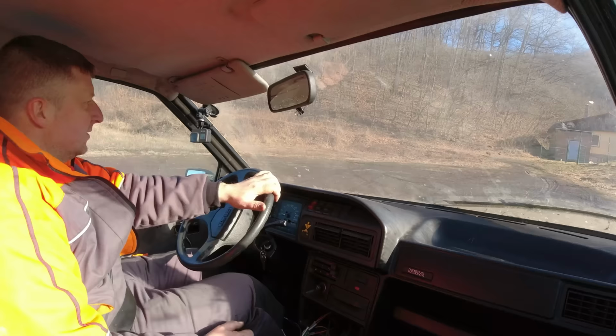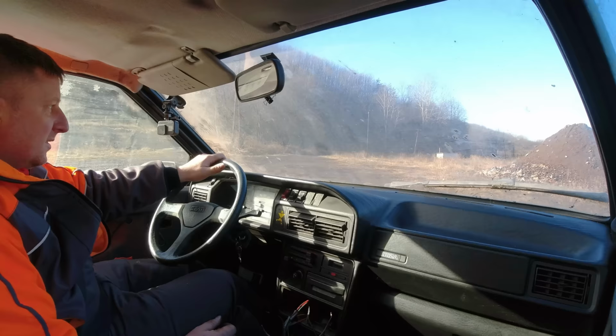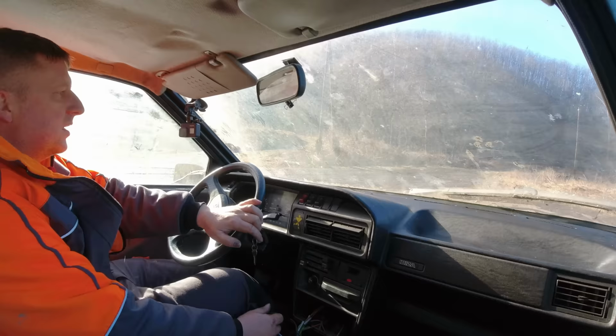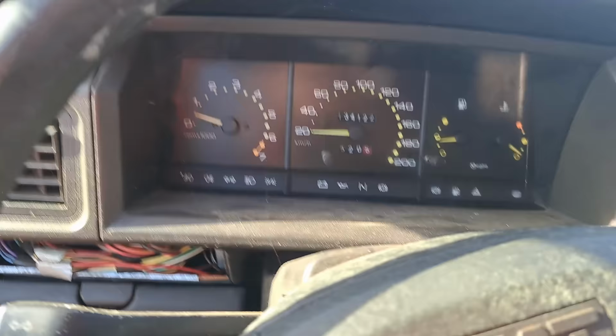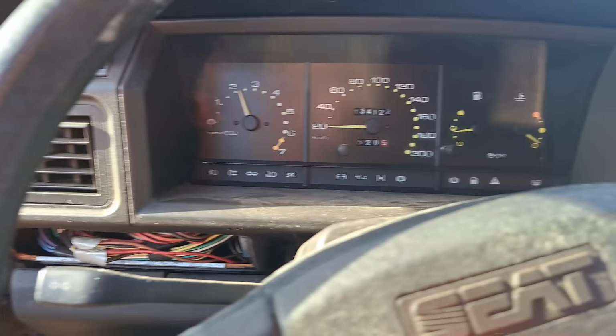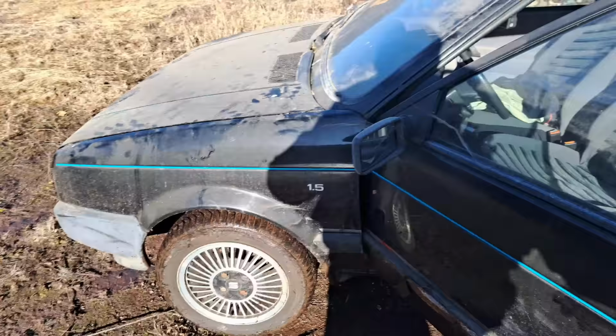Oh, there's some winding noise coming from somewhere. I guess something is slipping. Brakes is not much. Just want to show you this one. The water temperature is starting to go up. Some winding noise going on. I think maybe this is the battery. Sorry, maybe this is the alternator.